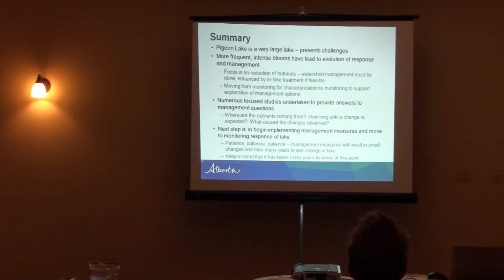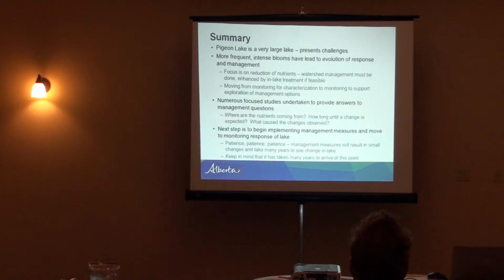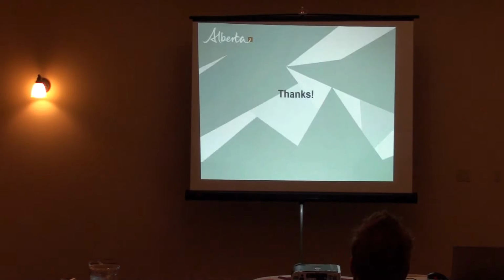The next step is to begin implementing those management measures and monitoring the response of the lake. One of the key things, of course, is that you need patience. Management measures that result in small changes can take many years to show a change in the lake. So we need to temper our expectations: it's not going to be solved in 1 year. It's something that's taken a long time for us to arrive at this point, and it's going to take a while before we really see significant changes in the lake. So I think that's it.